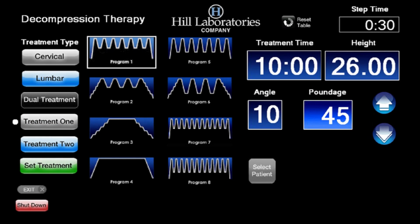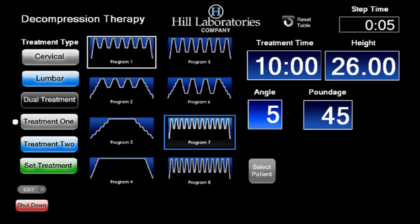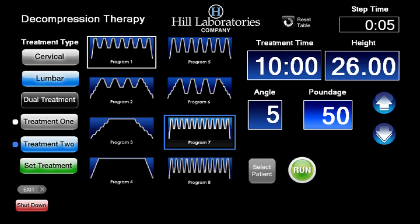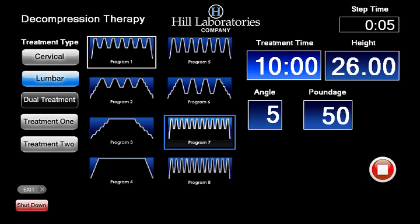Now you may choose your treatment settings for Treatment 2. In this example, we are choosing Program number 7 with a treatment time of 10 minutes, an angle of 5, and a force of 50 pounds. When you are done, don't forget to touch the Set Treatment button one more time. When you are ready to start, touch the Run button to begin the 2 consecutive treatments.